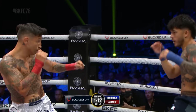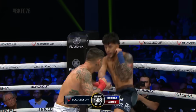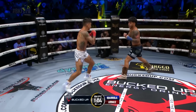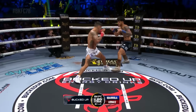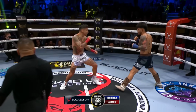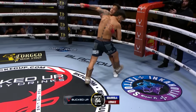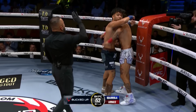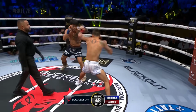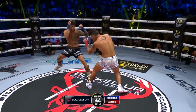Armas to the mid-range. Ibarrola on his back foot to do that. Throw the right hand, but a right hand to reply from Roberto Armas. Here's the right hand. Ibarrola trying to sit on that right hand and then really turn it over, but here's the forward pressure of Roberto Armas, relentless to start this fight. 55 seconds remaining round 1. Armas makes it so difficult for you to set your feet and throw those powerful shots because he's constantly trying to push you backwards. Right hand from Ibarrola.